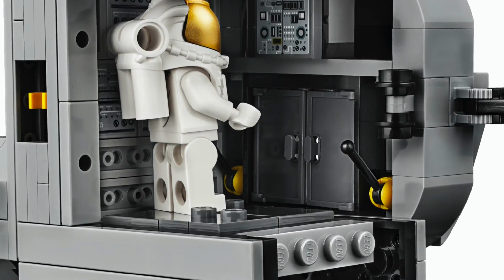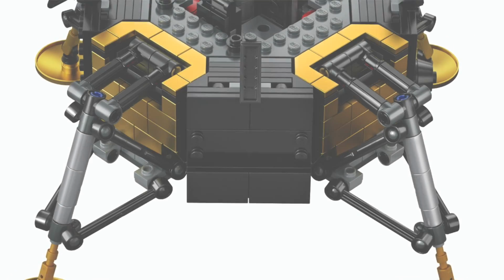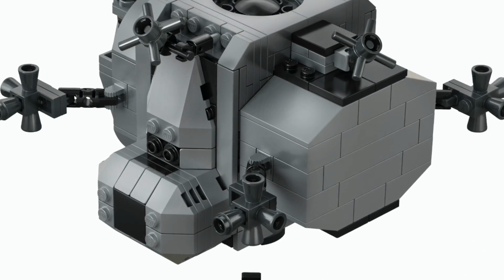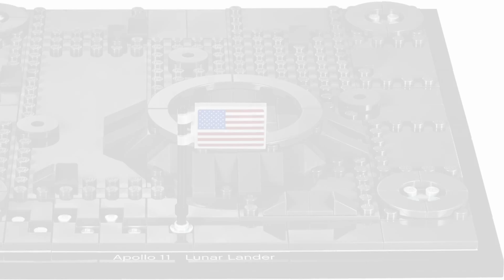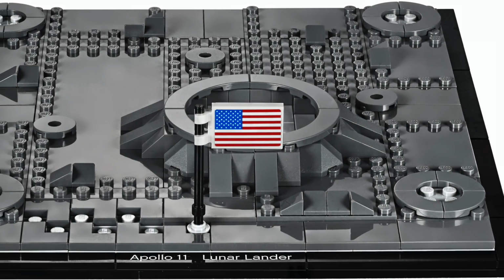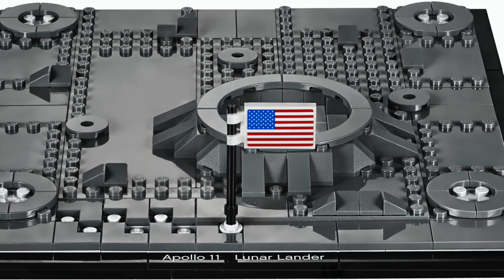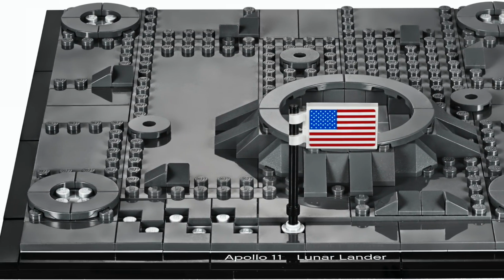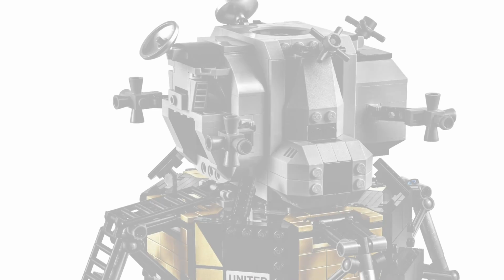Also, kind of tough one that I had to stop halfway through and redo parts of because I messed it up, but the flag on the surface of the moon is really cool. You got some craters. A few of the craters are actually used to hold the lunar lander's feet in position, and then you also have one giant crater, which is kind of neat. Overall, just an amazing set that I think a lot of people really enjoyed, myself included.